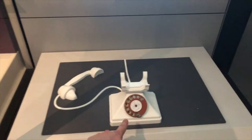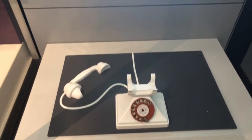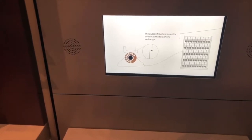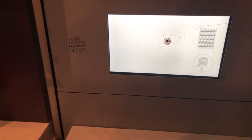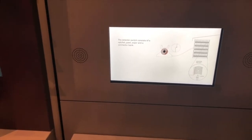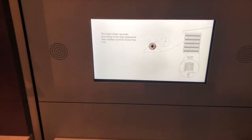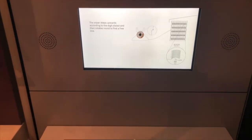I have always wondered how these phones worked. I never actually used one, except the kids' thing as a kid, you know, the little toy one. But that's telling you how it works. So turn it. Oh, what's this? I keep going, shall I? How many numbers do I need to put in? Let's try that.